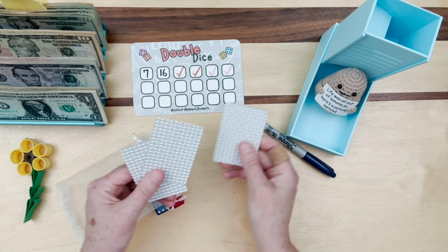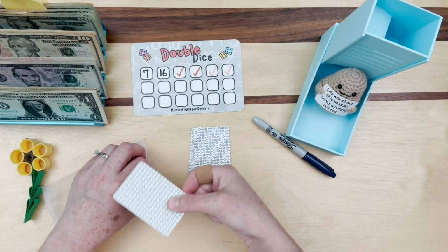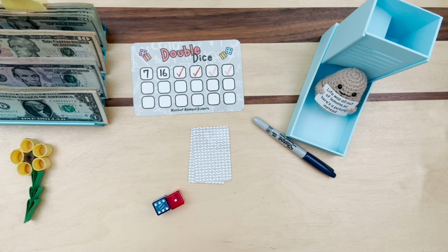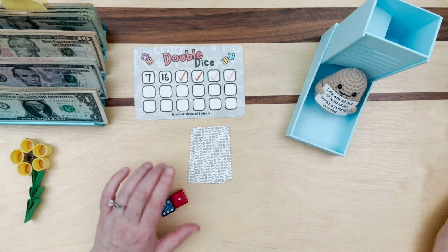So we have 3 left. So I am just going to put 2 down here. And then next week we'll do this last card, and then I'll shuffle with you guys and we'll do another one. So I'll put this aside, and I have to say this is one of my favorite games to do.